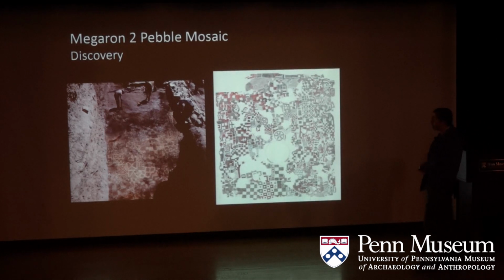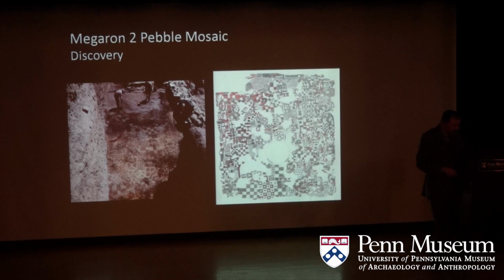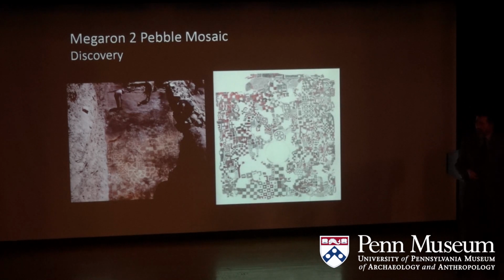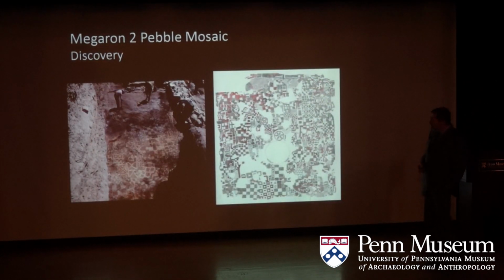Okay, Brian mentioned the Pebble Mosaic, truly an astonishing find. It's amazing how little was written about it when it was found. It still remains the earliest known mosaic, and one made of pebbles. And as he mentions, a very enigmatic design that appears to be indiscriminate carpets laid down of different patterns of weaving.